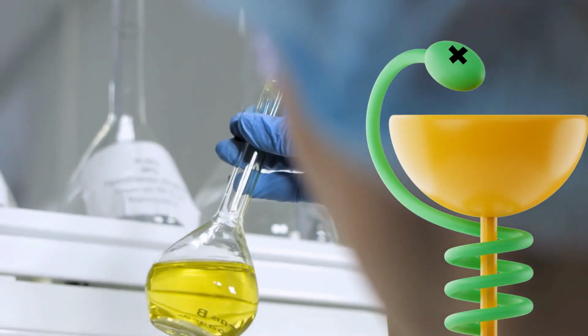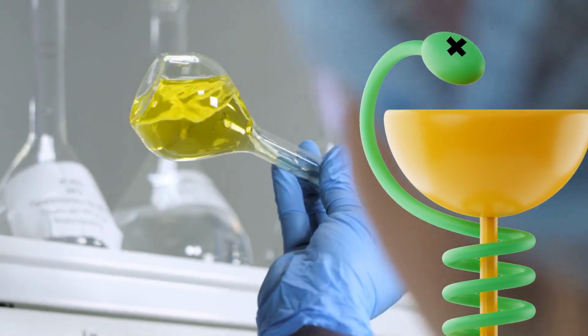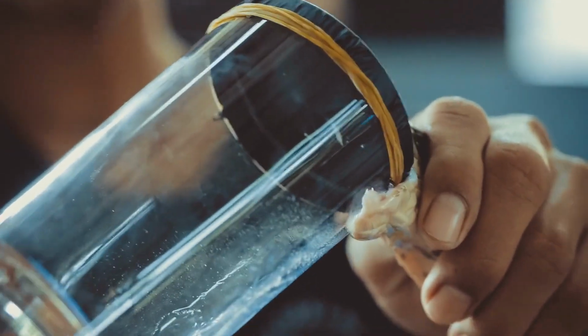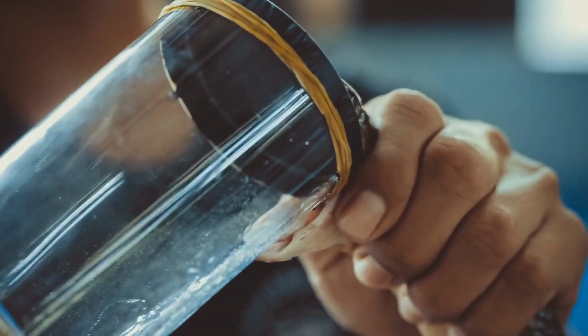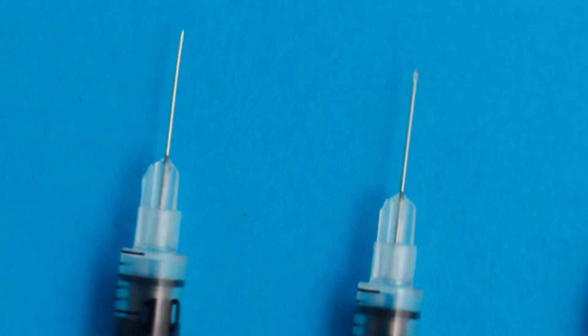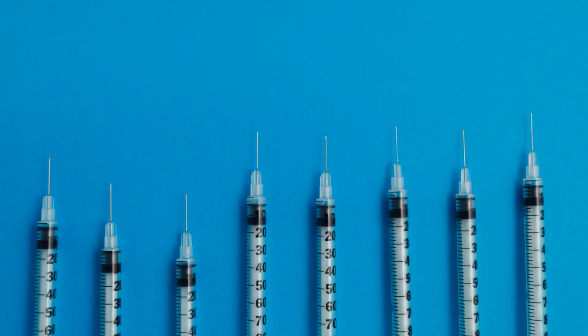Then there's medicine. Scientists and researchers would miss these creatures. Snake venom is the key to the development of certain medicines. For example, some diabetes and heart disease medicines have been derived from snake venom. Patients who need them will get affected too.